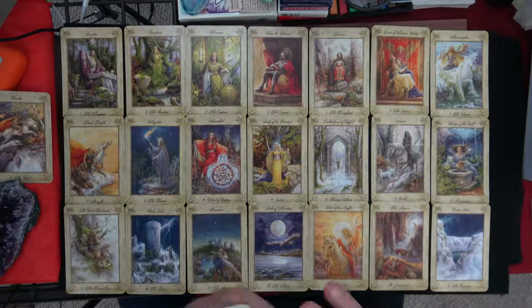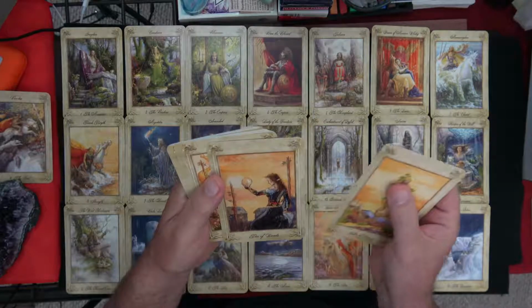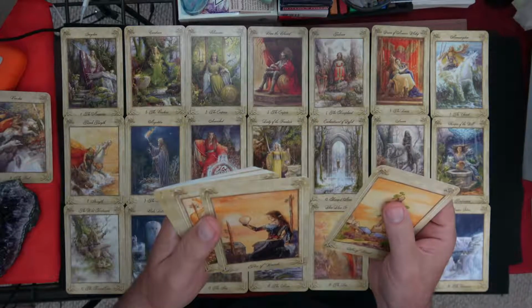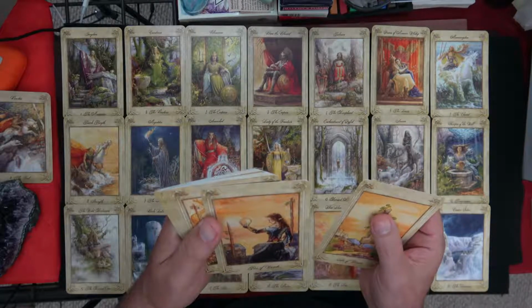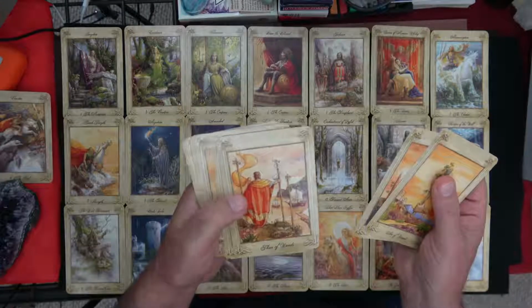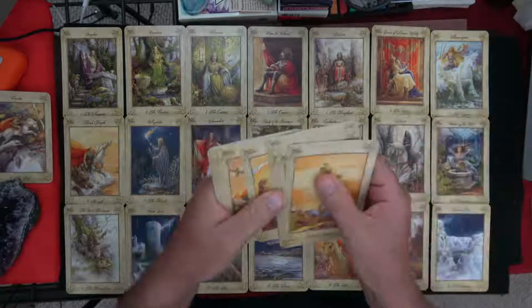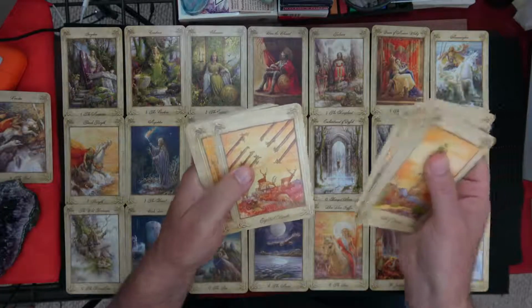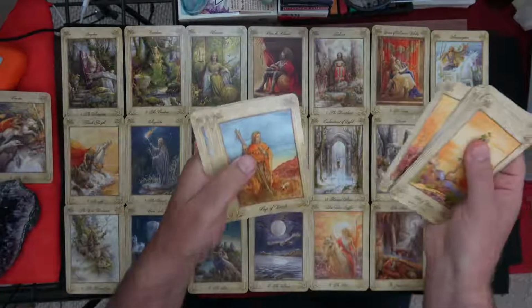Last but not least, the wands. Oh, that's a nice picture. You don't draw like that. It's just kind of bold and fuzzy, whoever's doing the art. Have to wonder sometimes. Probably lots of computer enhancement going on here.